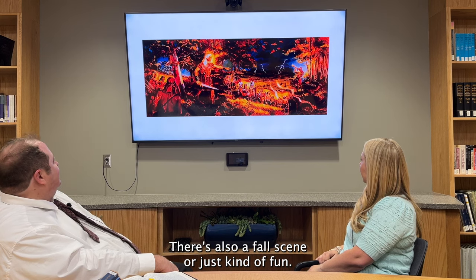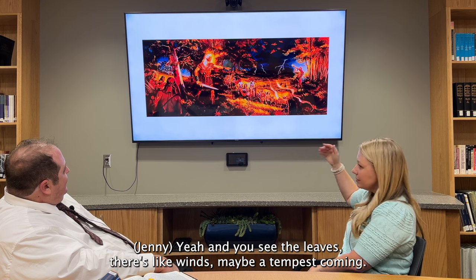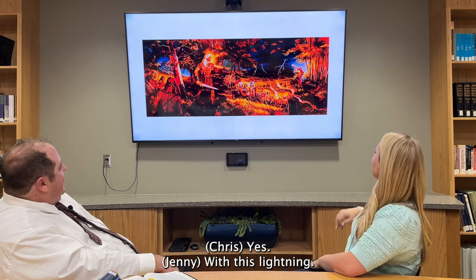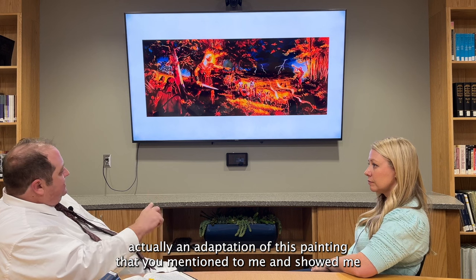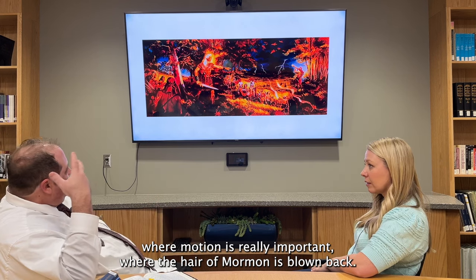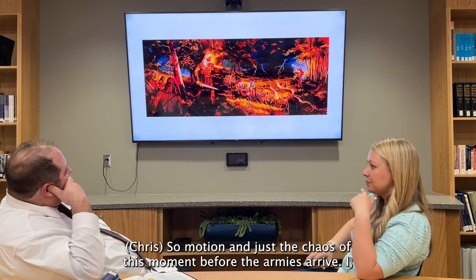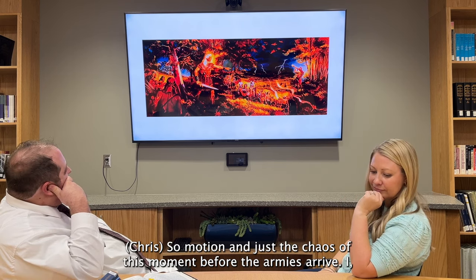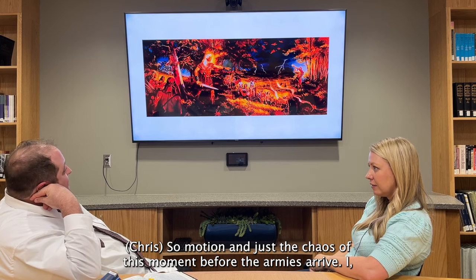It's also a fall scene, which is kind of fun. And you see the leaves, so there's like wind, maybe a tempest coming. Yes. With this lightning. And I think there's actually an adaptation of this painting that you showed me, where motion's really important, where the hair of Mormon is blowing back, right? So motion and just the chaos of this moment before the armies arrive.